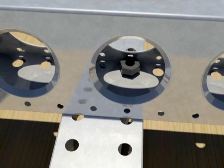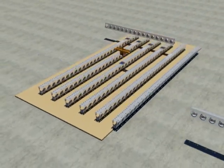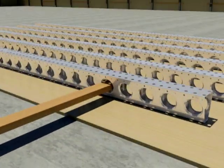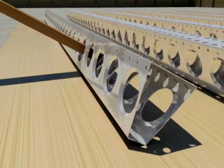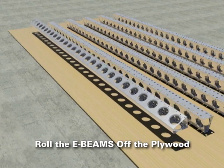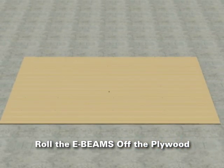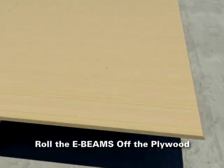Disassembling decks. If you've used nails to attach the plywood to E-beams, turn the table upside down. Remove the deck anchor, anchor retainer, and deck studs. Then, using a 2x4 as a lever, place one end into one of the large E-beam holes and roll the E-beam onto its side, forcing the nails free.